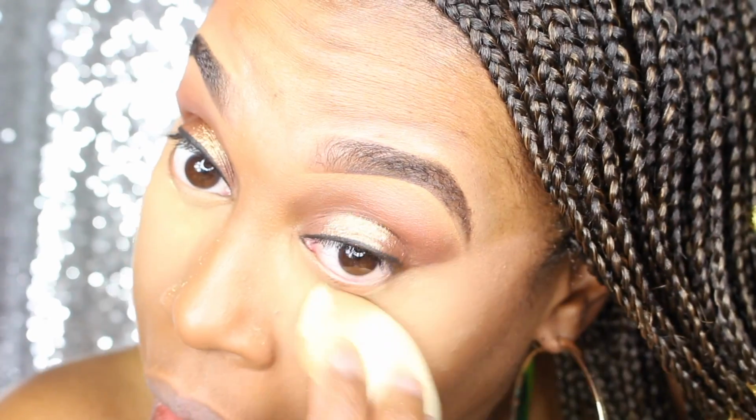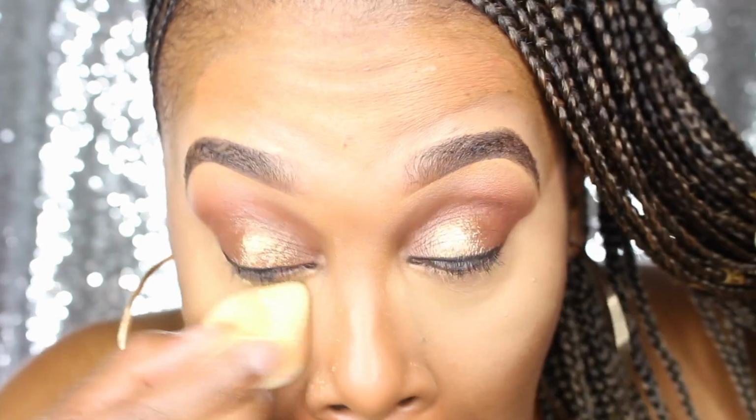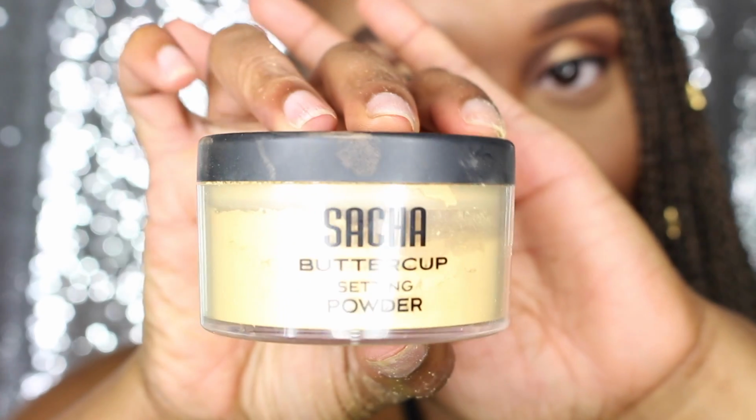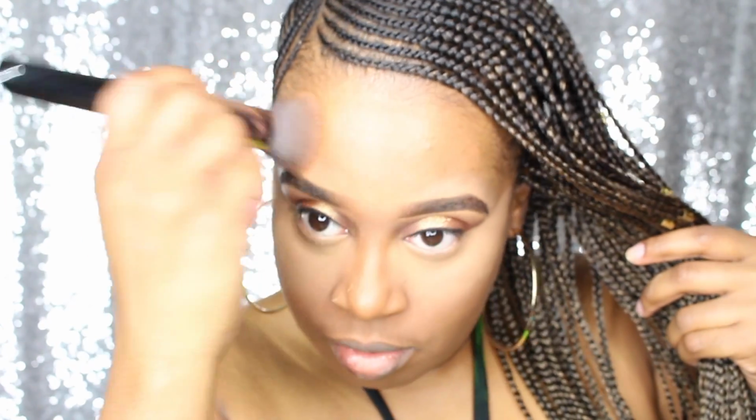Now for a setting powder, I'm using Sacha Buttercup. Really making sure I set that concealer in. There it is. Now I want to go onto my forehead with the foundation. I always do my forehead last because I don't want any creasing. When it comes to me blending in product underneath my eyes, I have a tendency to put wrinkles in my forehead.